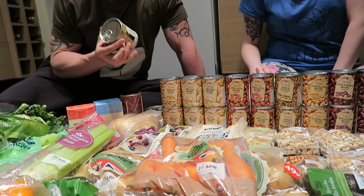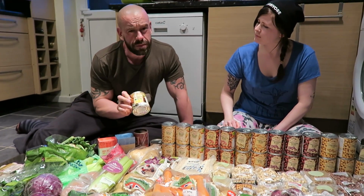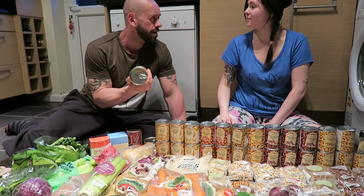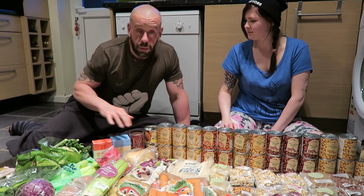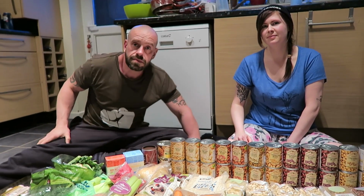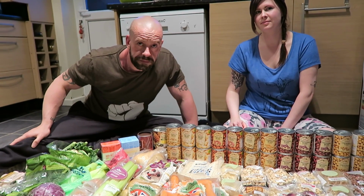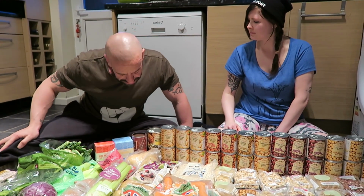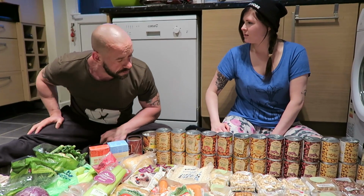Sans the saccharin and sugar and salt laden sauce. Pineapple chunks, not the best thing to have. Fruit in a can, bit naughty really. But it's quite low in terms of ingredients in it. It's in juice, not like syrup or anything. The lining's a bit naughty. Apparently, it's not a big deal for some reason.